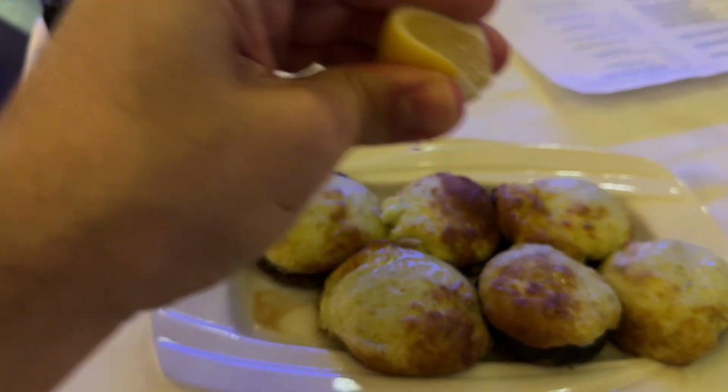This is a dish I've never seen before. It's called tiro manataria. So these are mushrooms stuffed with Mediterranean cheese, and like most Greek dishes, it comes with a lemon wedge. So this is what the cheese looks like. It's a mix of different cheeses. I've never heard of Mediterranean cheese outside of maybe different cheeses that come from the Mediterranean, but when I tried this, feta is what I tasted the most.